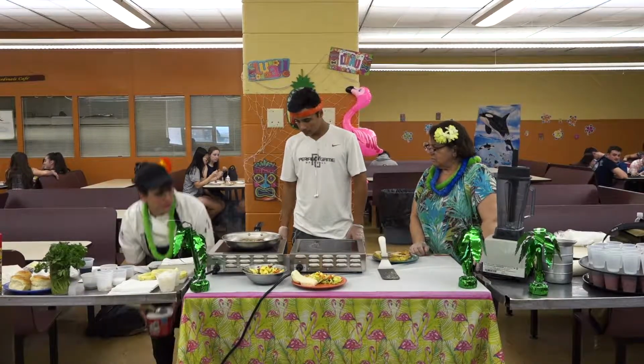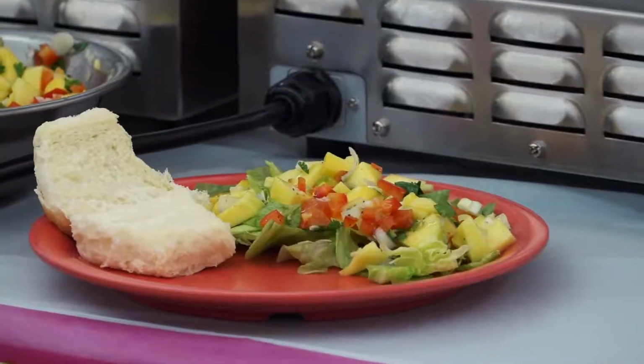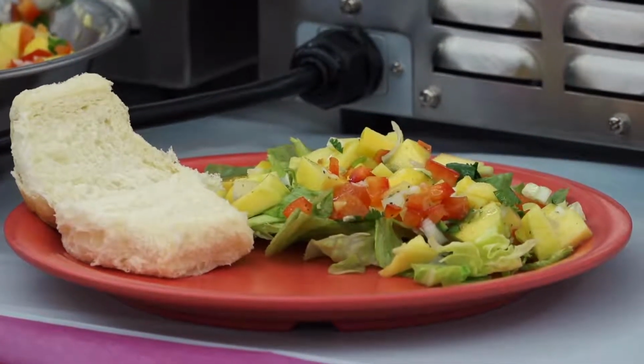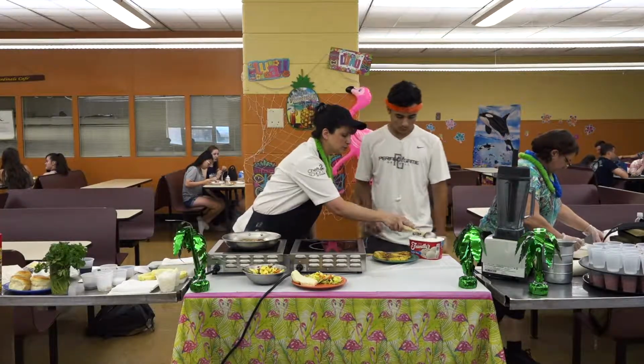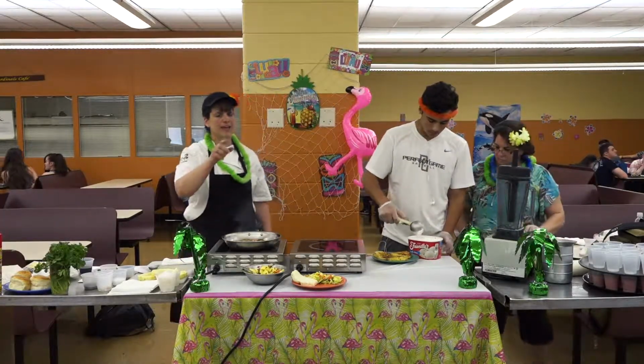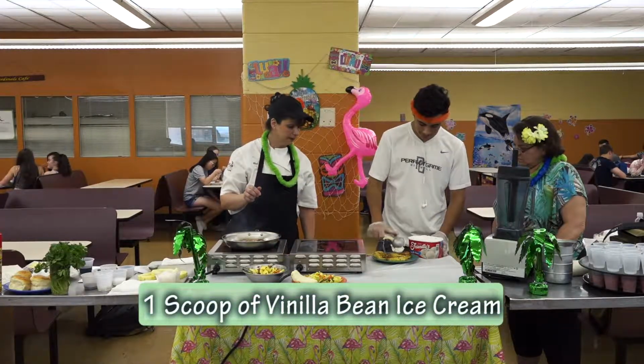My salsa is complete. We got a beautiful mango salsa, a Hawaiian roll waiting for a burger to get done. These are almost done. I want you to top each one of these pineapples with some vanilla bean ice cream. Has to be vanilla bean. You can't be any other vanilla but the vanilla bean.